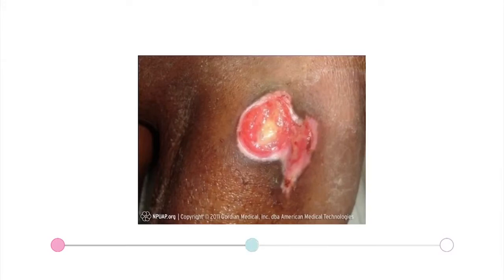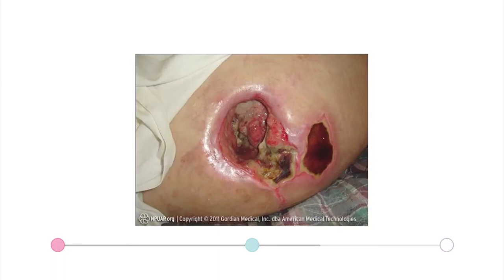The underlying tissue is also damaged. However, the underlying muscle and bone are not damaged. The ulcer appears as a shallow or deep cavity-like wound, in other words, a hole in your skin. Stage 4 pressure ulcers are severe. The skin will be badly damaged and the surrounding tissue begins to die. The muscles or bone could also be at risk of damage.